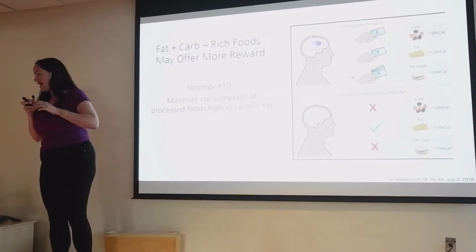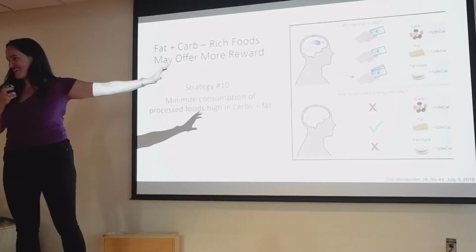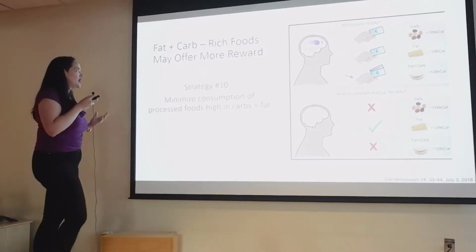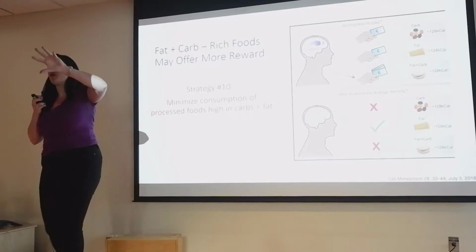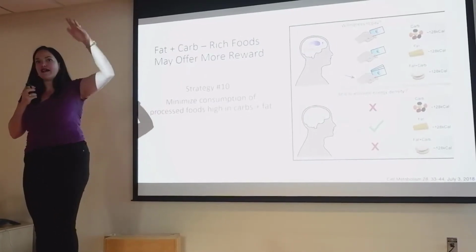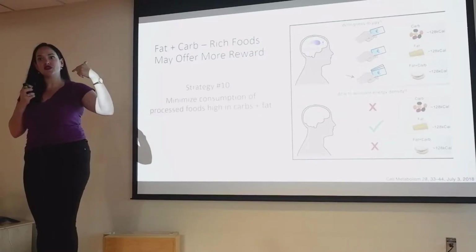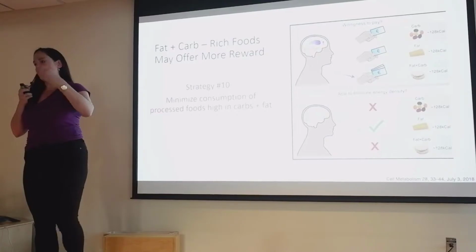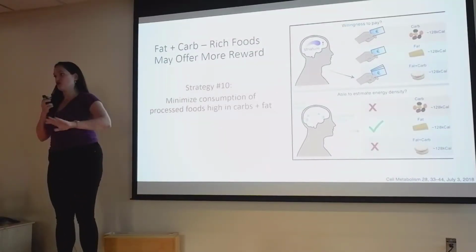So you'll notice my last topic is reward. I got 11 strategies that are in the reward department. Okay, so strategy number one, fat and carb-rich foods. So what I mean by that is foods that have a mixture of high fat and high carbs. These seem to drive reward, and in particular the wanting of food, more so than, for example, just fat or just carbs on their own, or protein.